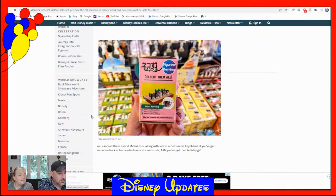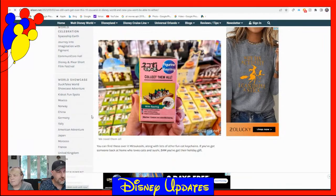You can find these over at Mitsukoshi, along with a lot of other fun cat keychains. If you've got someone back at home who loves cats and sushi, bam, you've got their holiday gift.